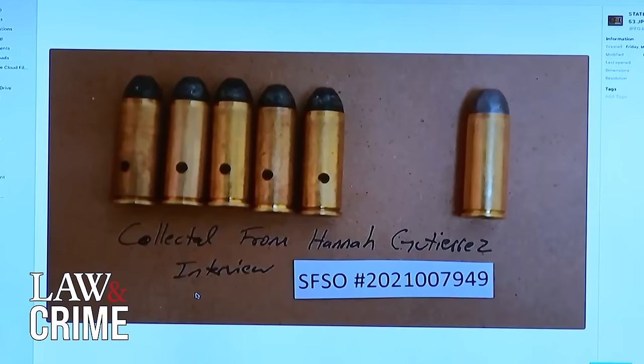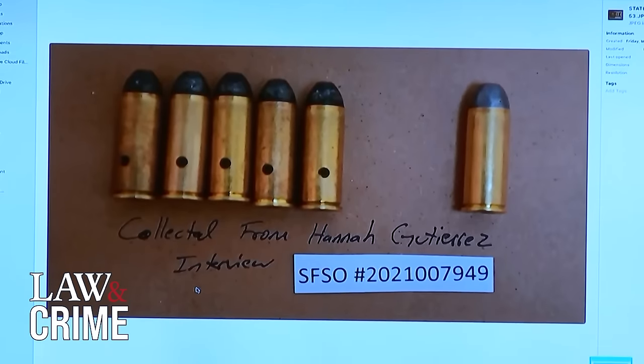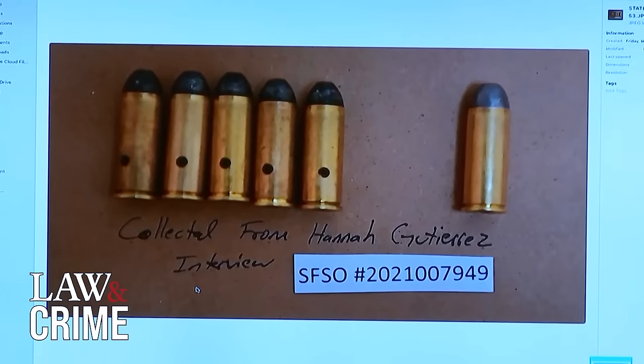State's Exhibit 53, what's this? These are the rounds that were provided to Detective Hancock from Hannah Gutierrez during her interview. Were they all dummy rounds? Yes. And the five on the left, do they shake? No. The one on the right, does it rattle? Yes. Rattle rather than shake, I apologize.